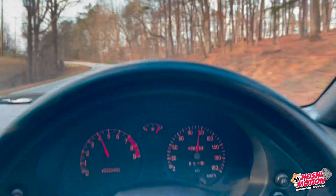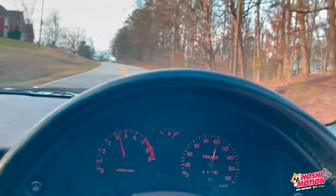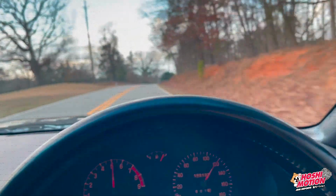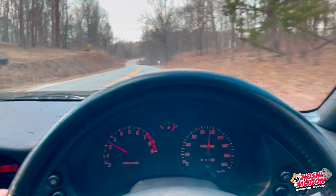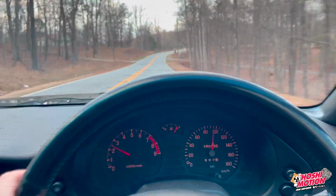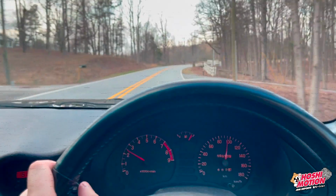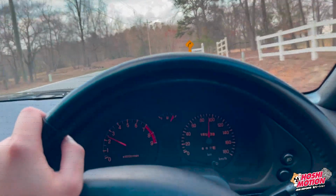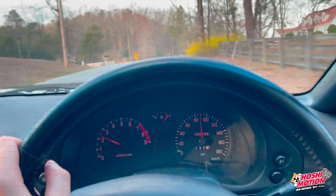Oh man. Oh, it's so torquey. It just rolls onto the power so smooth. But like I said, it's a quiet, smooth, comfortable GT car. There's no creaks, just listen to the interior. It's smooth and it's quiet, and you could drive this thing for thousands of miles.